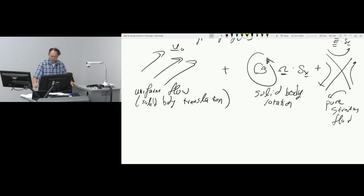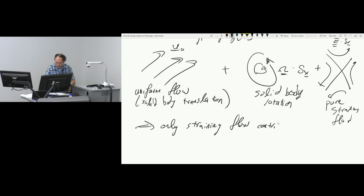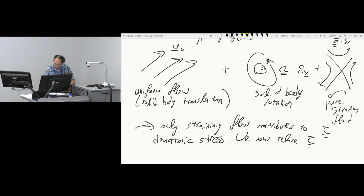And because rotation does not involve deformation, only straining flow contributes to tau, the deviatoric stress. So we now relate tau and E.